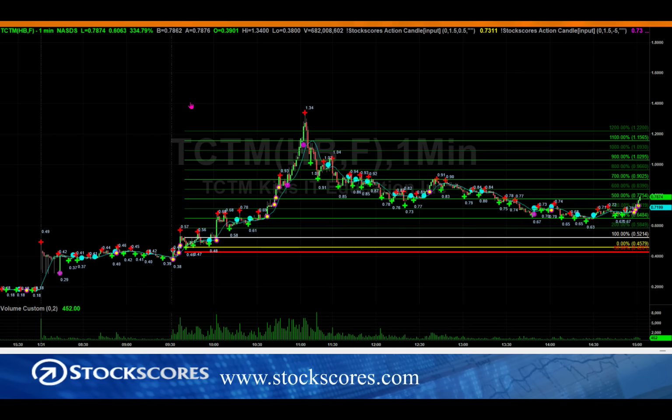Now, we always talk about the sell signal. And in this case, when the trend goes parabolic, see how this curves up and away? As soon as you get a break of that parabolic trend, it's time to exit. So the entry point was here at the white line and the exit was there.